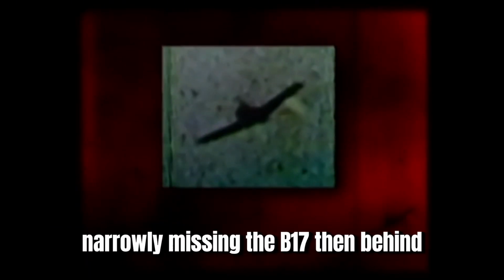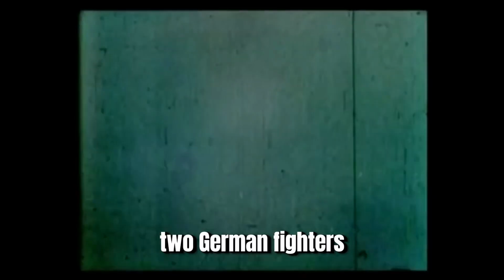First, the leading plane takes at least one hit from the B-17's guns. Then we see the clear silhouette of an Me-109 narrowly missing the B-17. Then behind, another Me-109. Look at it again, frame by frame. 2 German fighters crisscrossing within 50 feet of each other as they hurtle towards the B-17. This coordinated attack barely missed ending in multiple disasters.